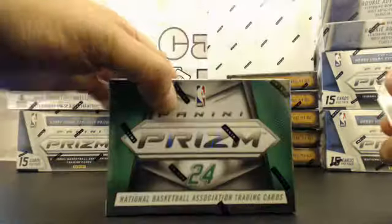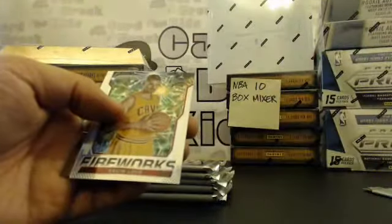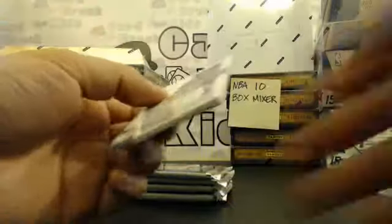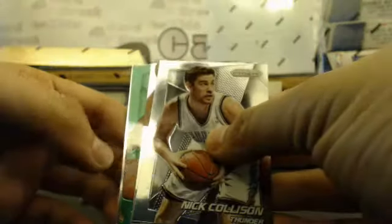4.5 boxes left. Let's go with the Prism Blaster that we threw in. Pack number 1. Fireworks insert. Kevin Love. We got a green. Jeremy Lin for the Lakers. We also got another green.